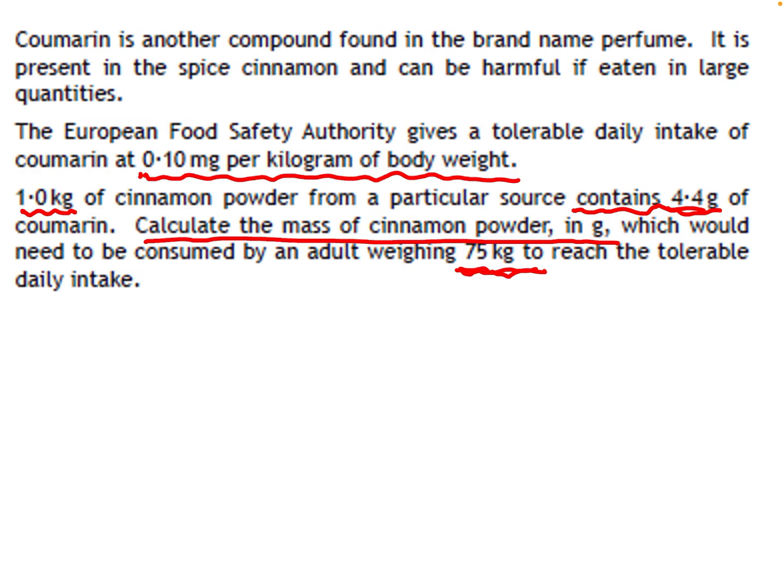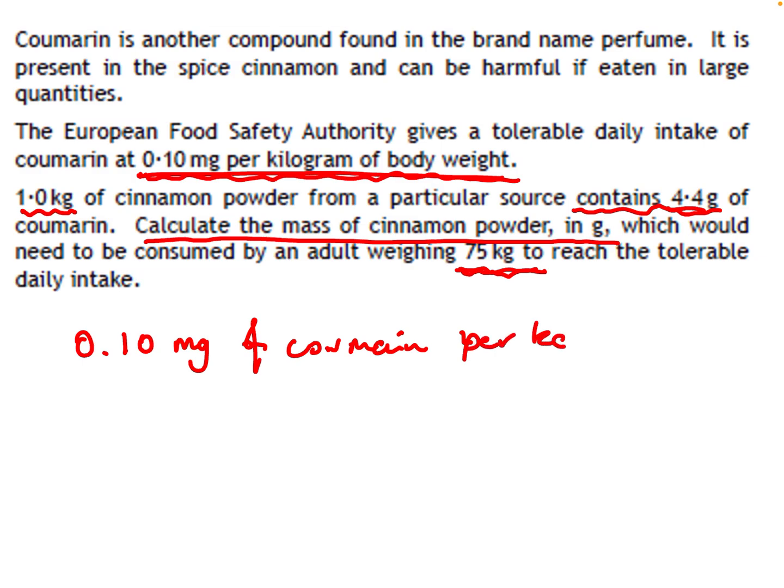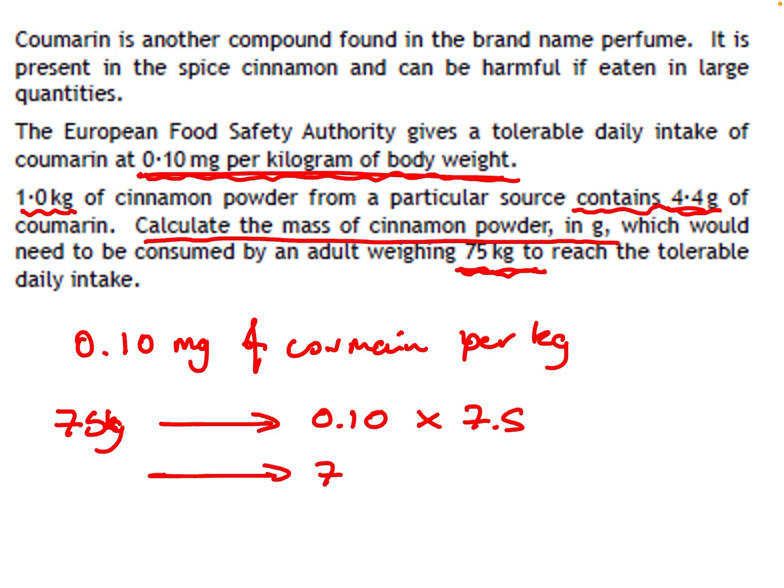So what I would first do is there's obviously going to be this part, 0.1 milligrams per kilogram of body weight. Let's work out what that actual mass is. So that's going to be 0.10 milligrams of coumarin per kilogram. That means that somebody weighing 75 kilograms, that is going to be 0.10 times... sorry, my bad, I've actually done that in my head before I've even done it. That's 75. So that means that's going to be 7.5 milligrams in total. For somebody weighing 75 kilograms, they're going to have 7.5 milligrams.